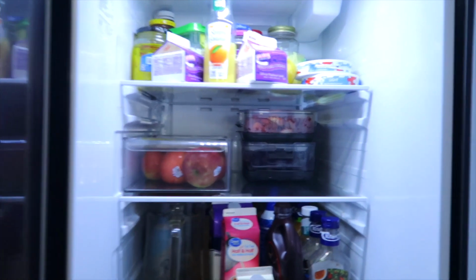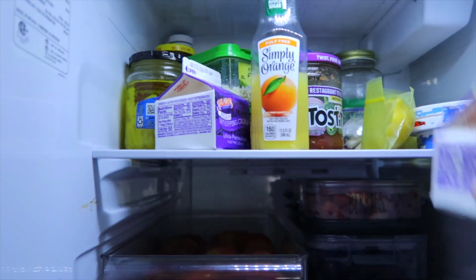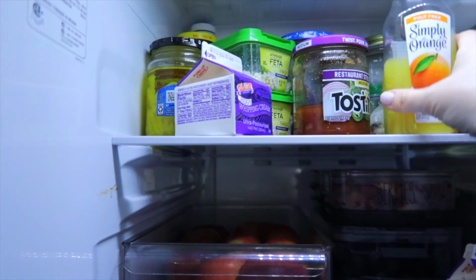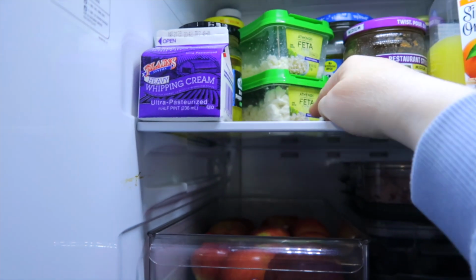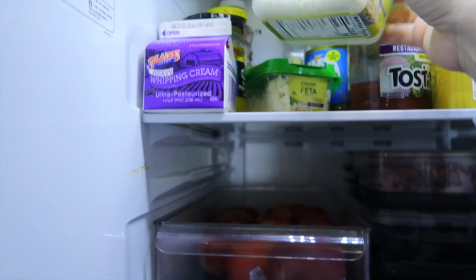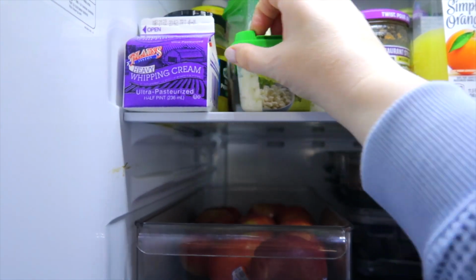Okay, you know what else this calls for? Feta cheese. I'm gonna look in the fridge and see if I have any. Let's cross our fingers. Heavy whipping cream. I have 2 heavy whipping creams. Tim's using these right now. Oh, I have orange juice I need to finish. Feta, yay. Here's a little bit, and then here's another one. So I'll be using this too.